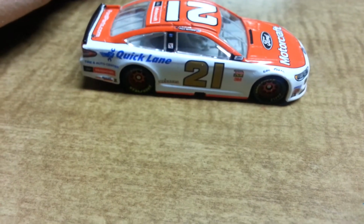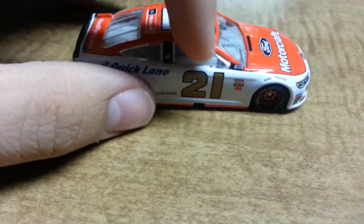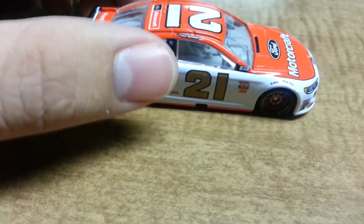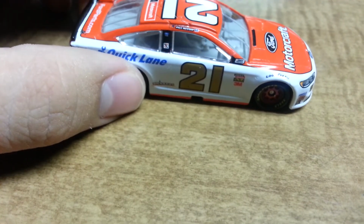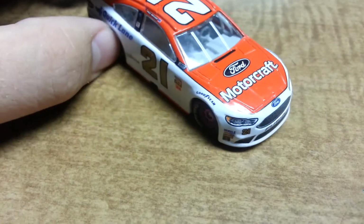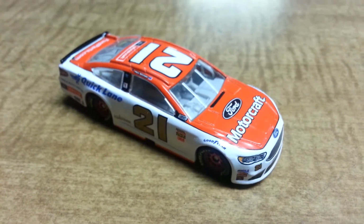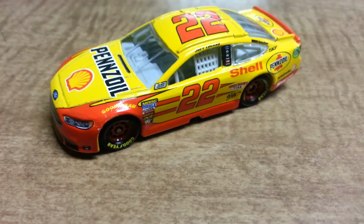There's the back end. There's the side view. Another difference is the number on the passenger side and the driver's side is a little bit bigger. And that is Paul Menard's number 21 Ford Motorcraft car.